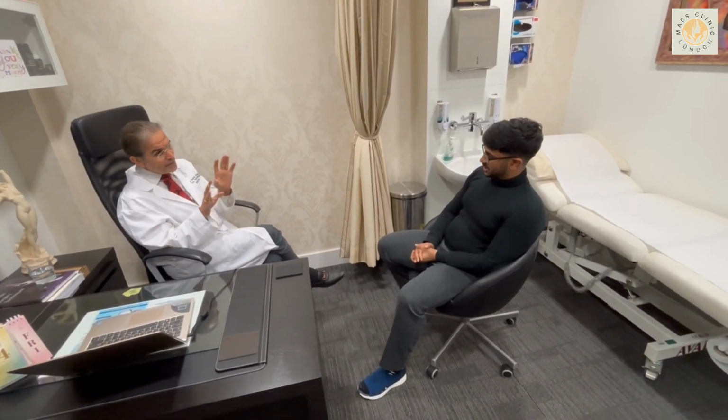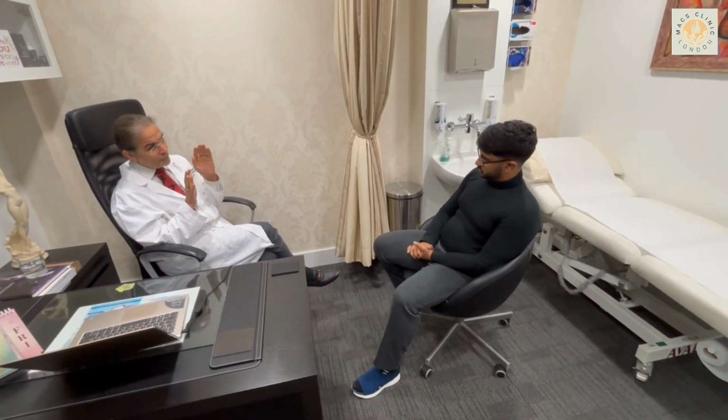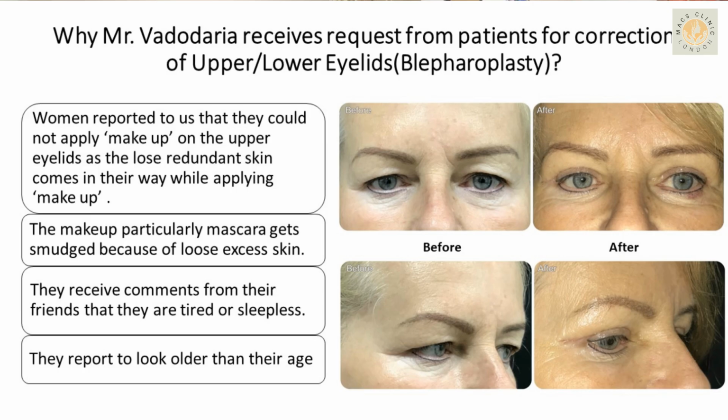Yeah, it is quite a common request. Most of my female patients ask for this procedure because they can't apply makeup above the level of their eyelashes. They complain that it gets smudged.